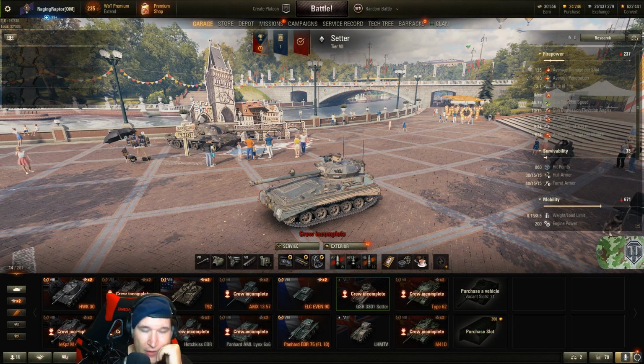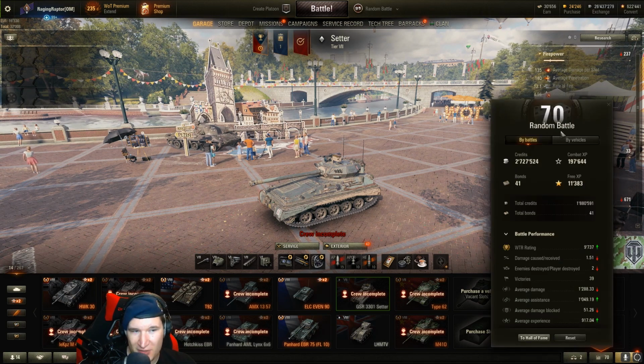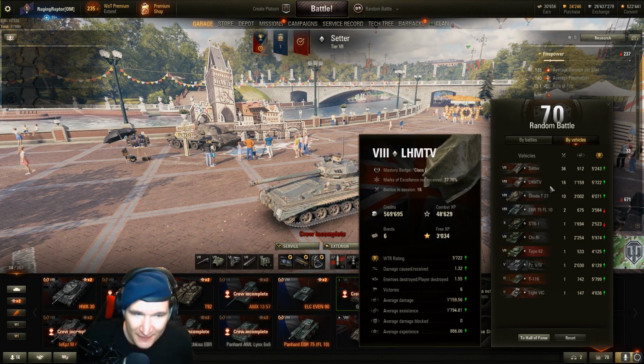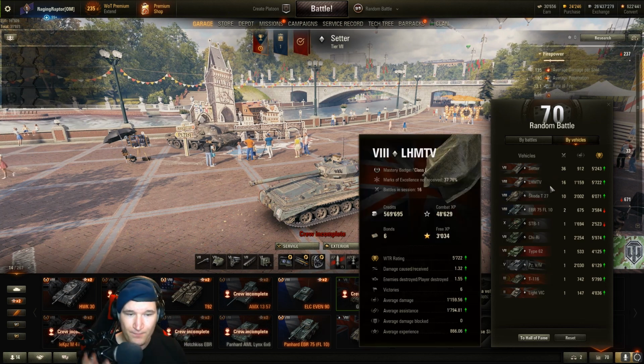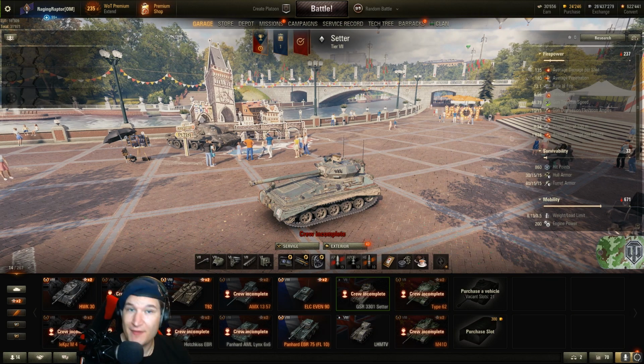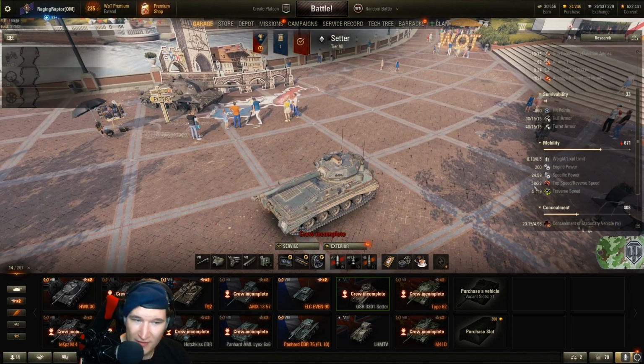It's just wow. In general, I played 70 games today, which is too much, to be honest. I played 36 games in the SETTER, and 16 games in the LHMTV. And again, the SETTER was a decent tank. I had my fun here and there. The biggest problem with this tank is that its mobility is poo-poo.